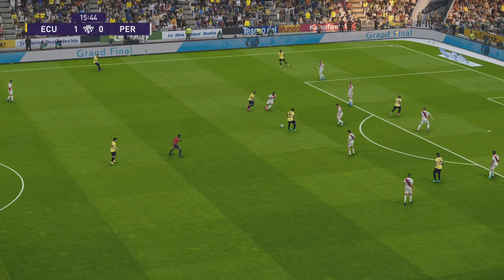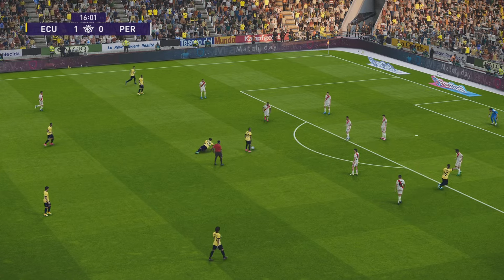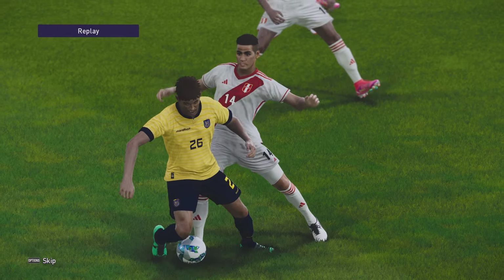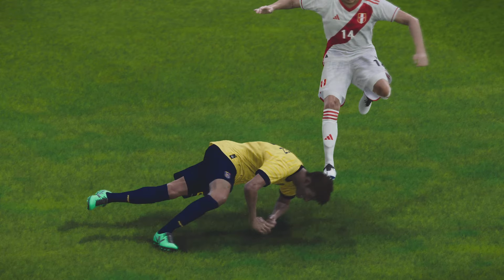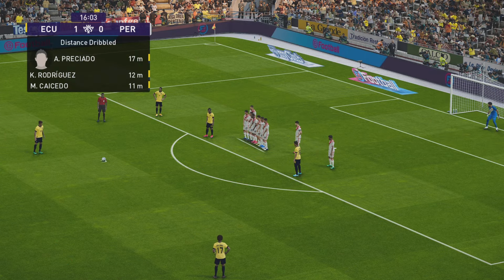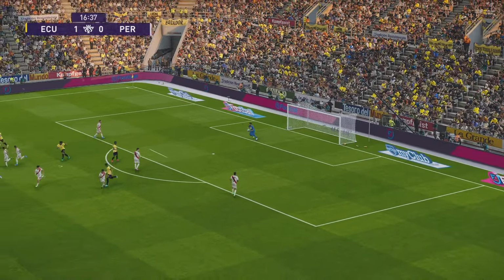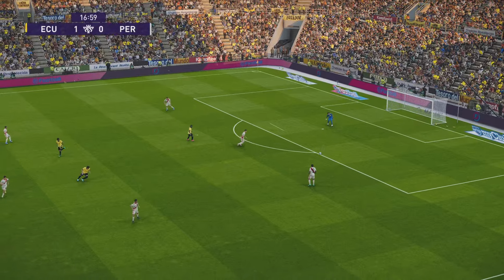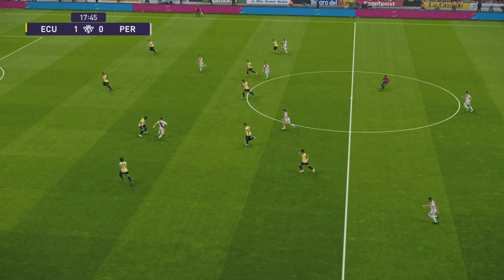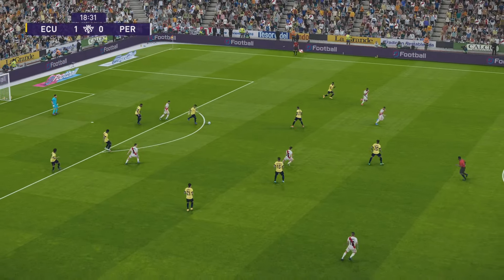Caicedo. Ecuador have a free kick. He gets the ticking off and needs to be very careful now. Yeah, and he has to change his ways or this referee could soon change his status. Forward it goes. Hardly anything between the sides, and the score is 1-0.